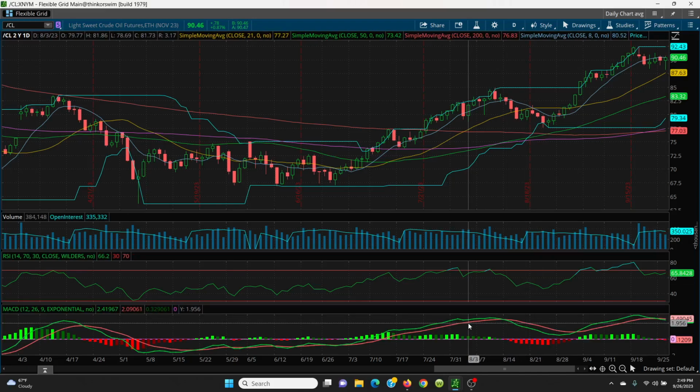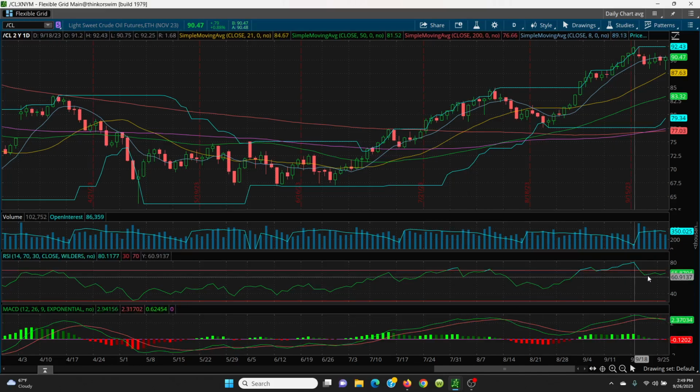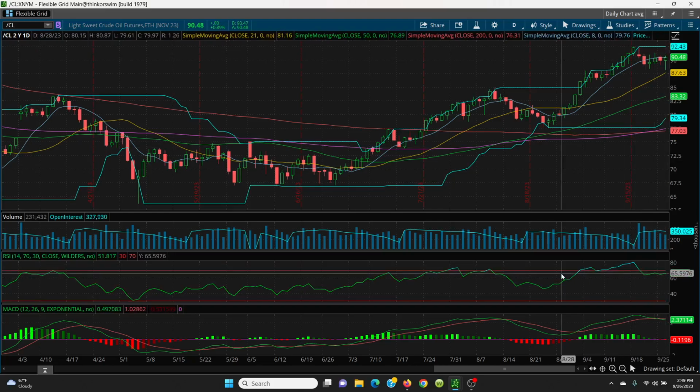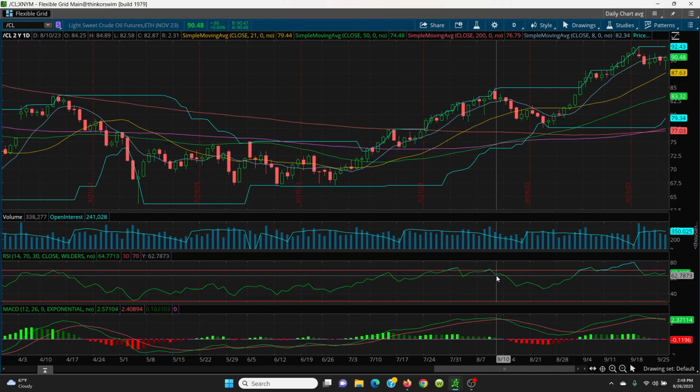Now, you look on the MACD, well, we've got that crossover. That green goes over the red. That's not really good here. Your RSI here, well, this is looking okay right now if it wants to go up higher. But again, if the price goes up higher and this stays down, then you're going to get that negative divergence here. And that's something we don't want.